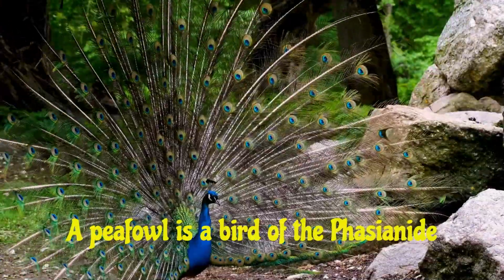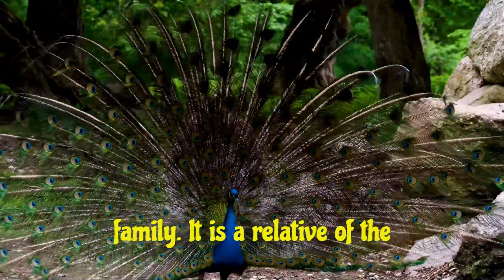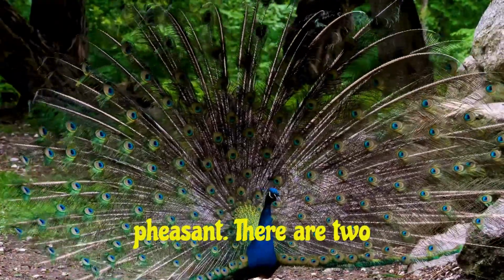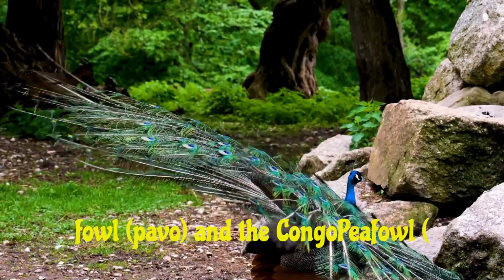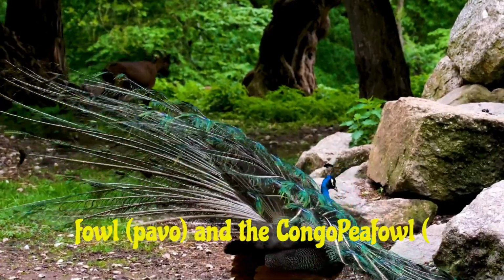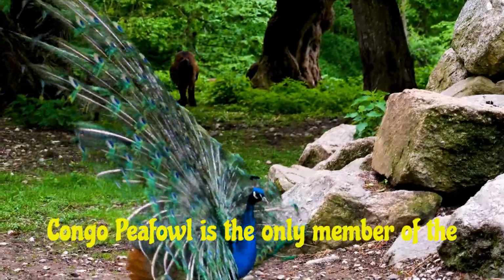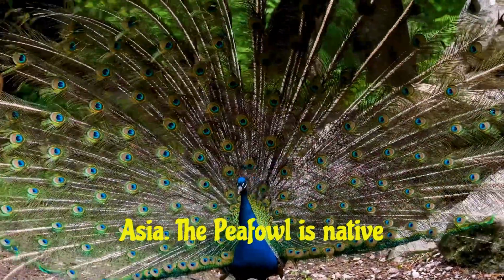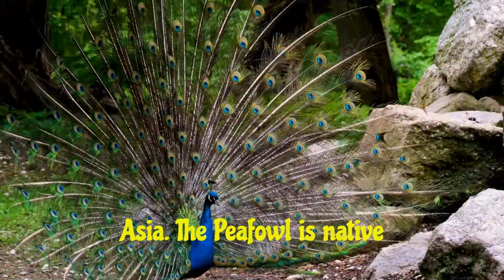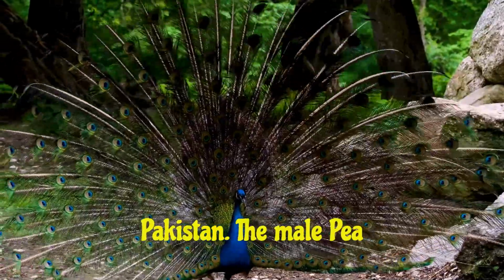A peafowl is a bird of the phasianid family. It is a relative of the pheasant. There are 2 species of peafowl, the Asiatic peafowl, Pavo, and the Congo peafowl, Afropavo congensis. The Congo peafowl is the only member of the pheasant family that originated outside Asia. The peafowl is native to Southeast Asia, including India and Pakistan.